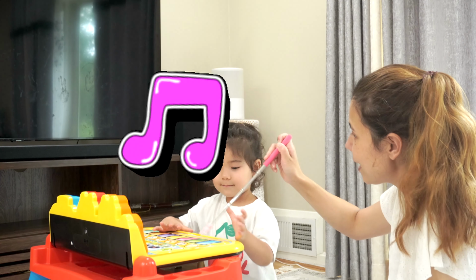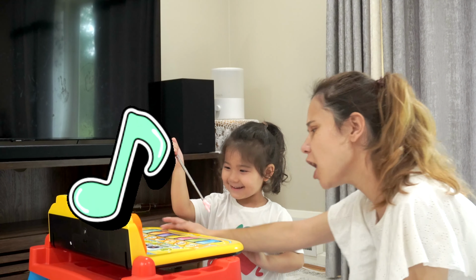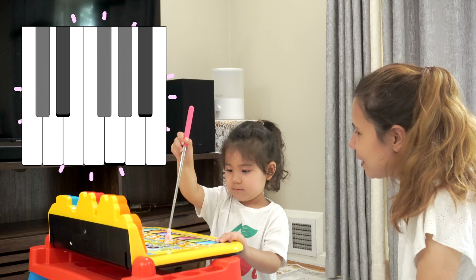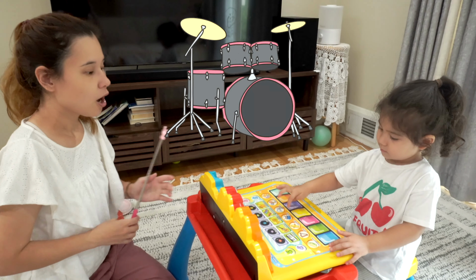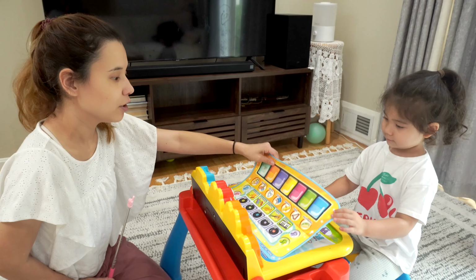We're playing music. Do, re, mi, fa, sol, la, si, do. Si, si, do. What is this, Belen? Piano. What about this? Guitar. What is this? Drum. I'm done. Okay. Now you.